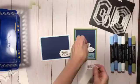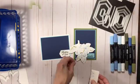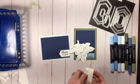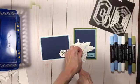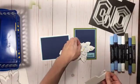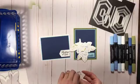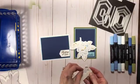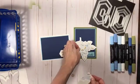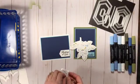Tell me what you think. Our blue magnolia. Who's going to go make a blue magnolia now? Anybody? Or maybe you're going to go and make a purple one. Or a red one. Or any other color of the rainbow. Because why not? It's our creations, right? We can do whatever we want.